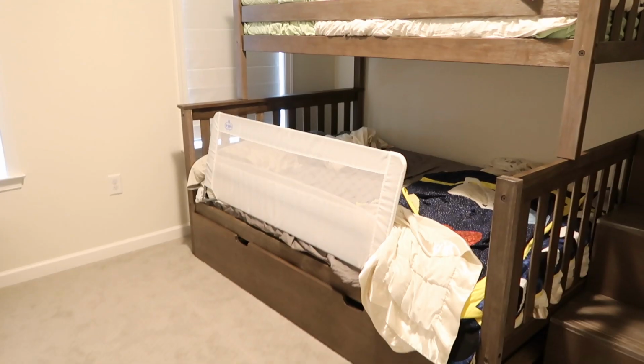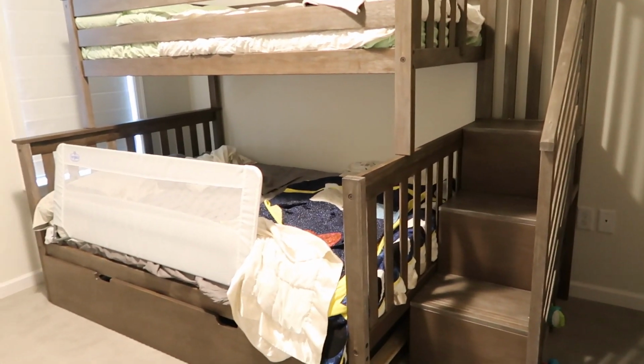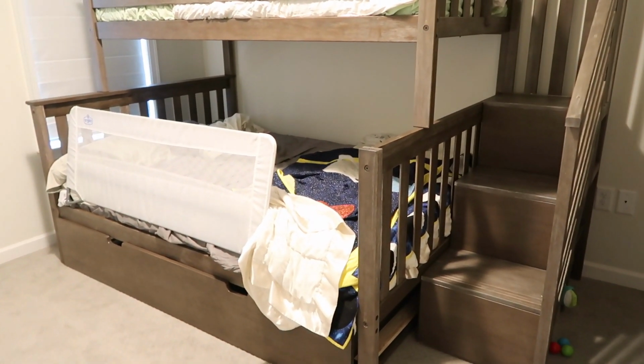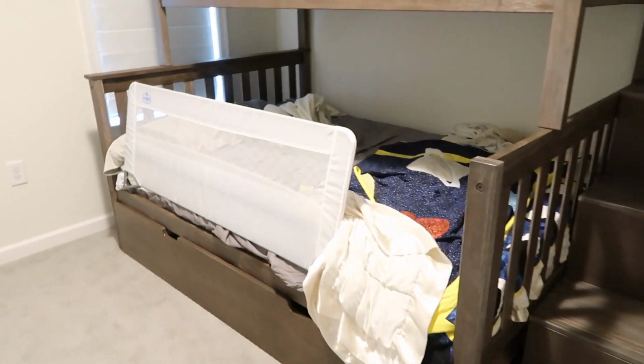So before I jump into the video, I actually want to give you a tour of our son's room, show you the layout that we currently have going, share with you some of the tips and tricks we have going on in his room that I think create a really nice sleeping environment. Okay, so here is my toddler's room. This bunk bed is a brand new addition. We haven't even had it for a week, but it has been a pretty big game changer, and I'll talk a little bit about that later.